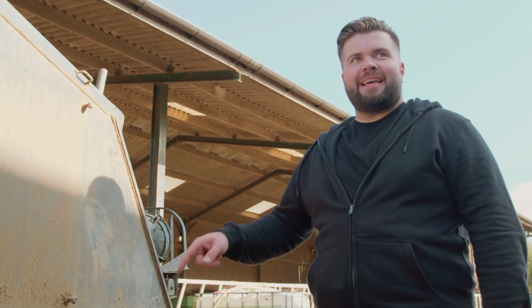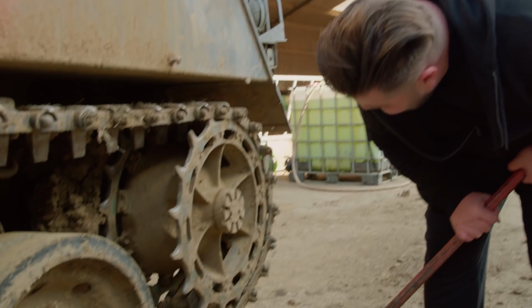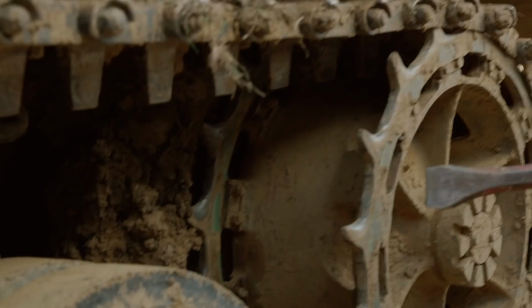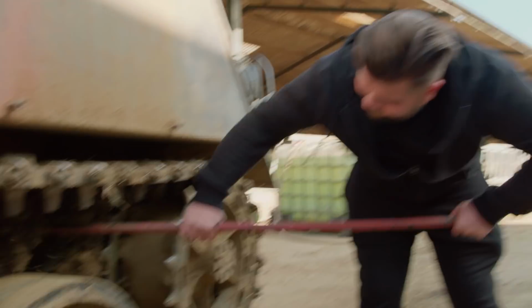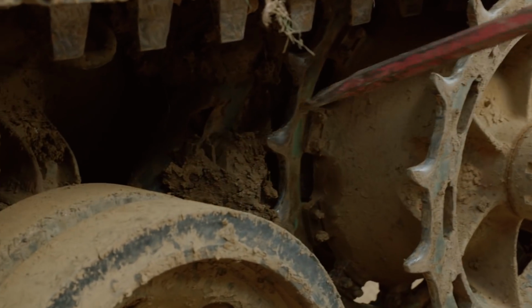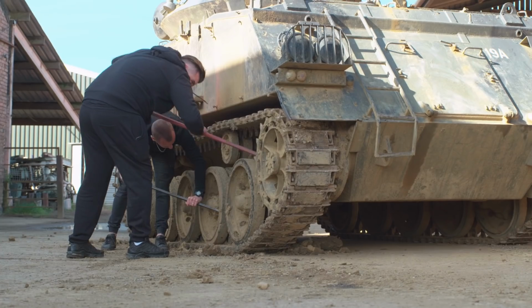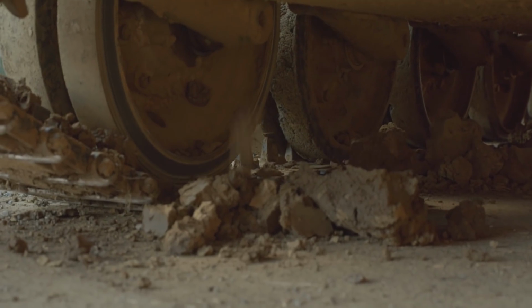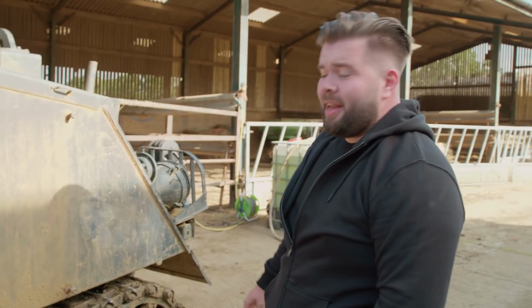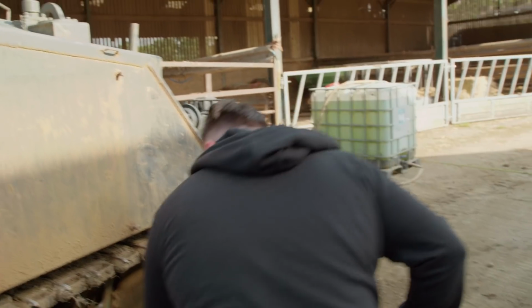You've seen the size of this? That's the big bertha, that one. There's at least 2 foot of neat mud. Get stuck in. Oh, there's a shock absorber there. I see why they do it once a year now. You can see why they've got us in to do it as well.